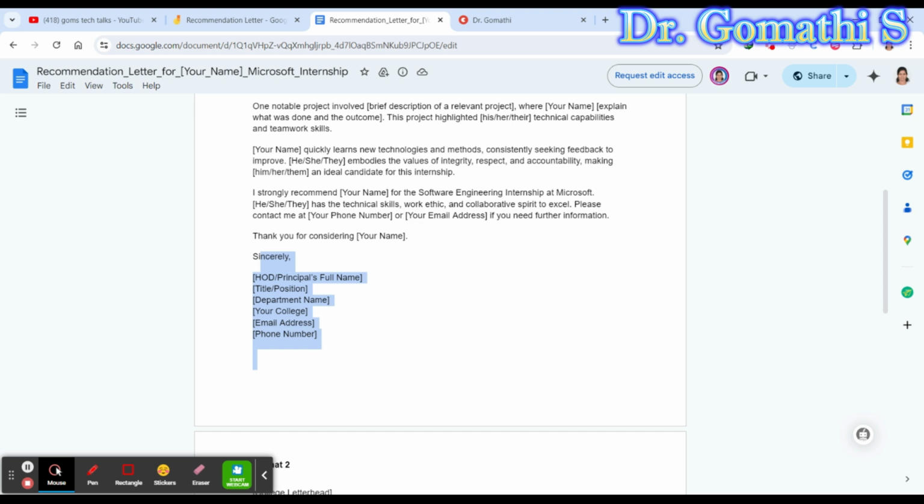They have to attest here and give their signature, whatever it is. So this is one format, and let me now discuss the second format.